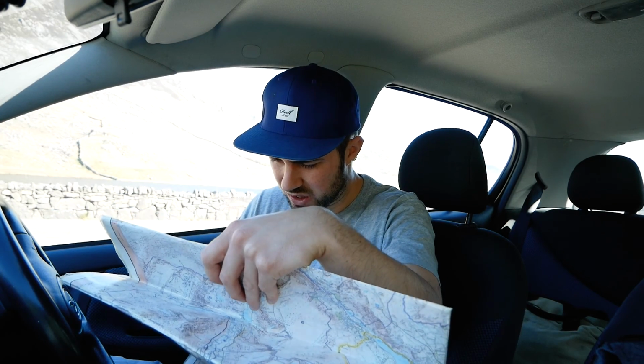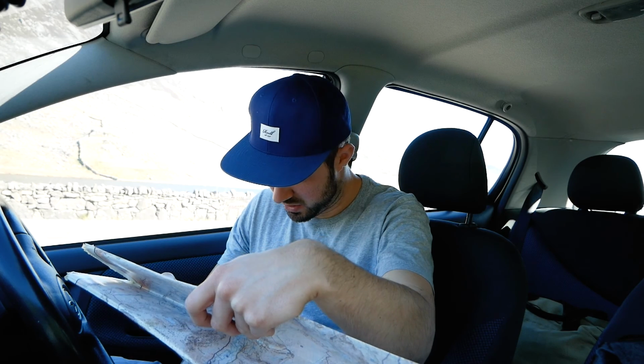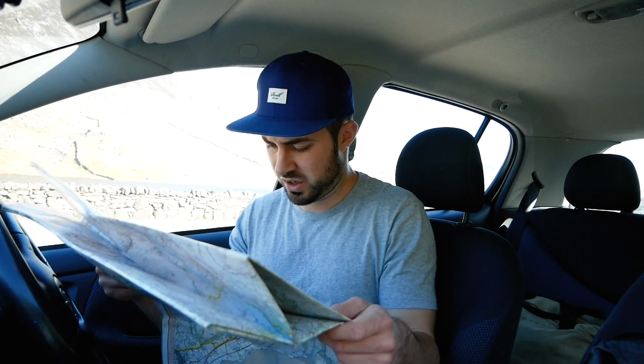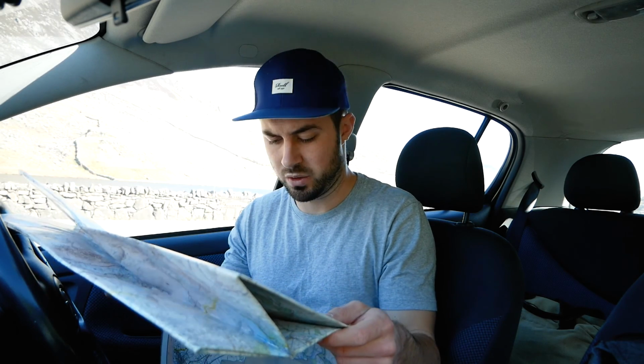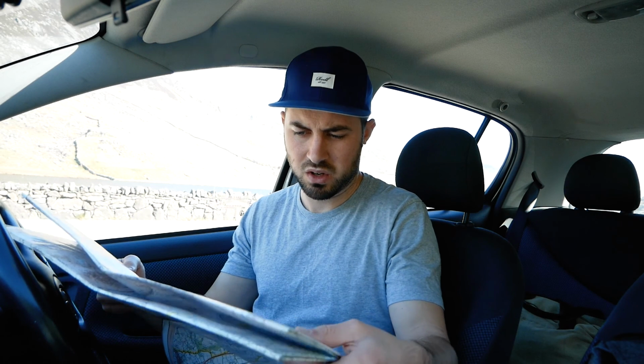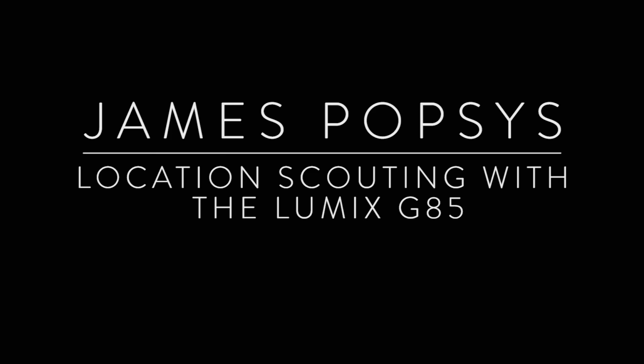What does a squiggly line mean? Sheepfold. Pile of path, footpath, water. To be honest, this is just for show. I've got no idea how to read an ordnance survey map. But visibility's good, so I think we'll be alright. Although I've not got a whistle. That would have been a good idea, wouldn't it?